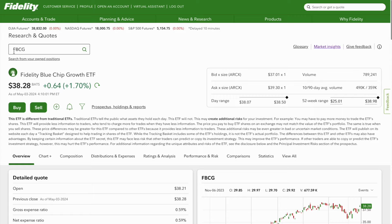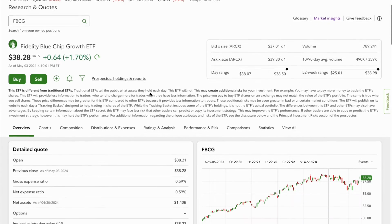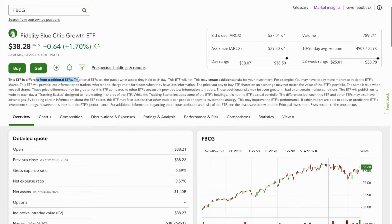So the ticker symbol is FBCG, and this ETF is different from traditional ETFs. Traditional ETFs tell the public what assets they hold each day. This ETF is not going to. So that's why they're putting this disclaimer here, because it has additional risk for your investment. For example, you may have to pay more money to trade the ETF shares.